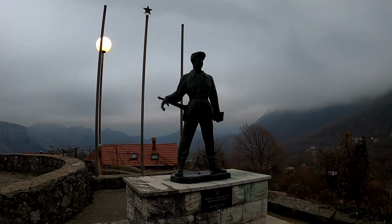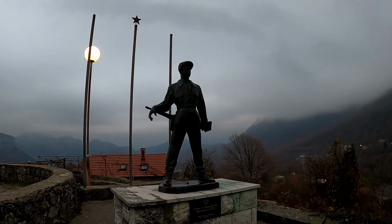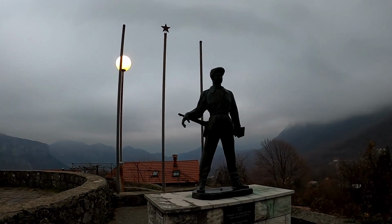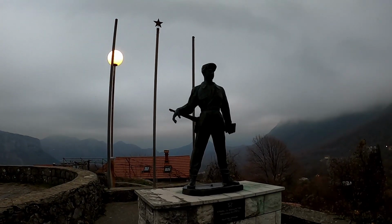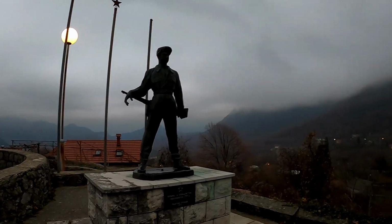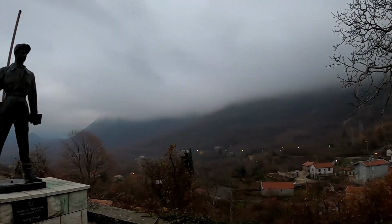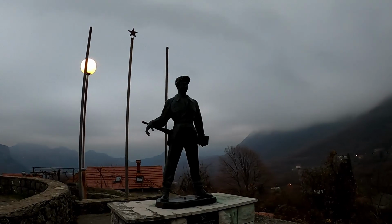To another country, Montenegro, to continue the hunt for Spomeniks. Here you see another one, a partisan holding his rifle, and he must have been one of those who fought here in the mountains against the Nazis. Let's see what else we can find.